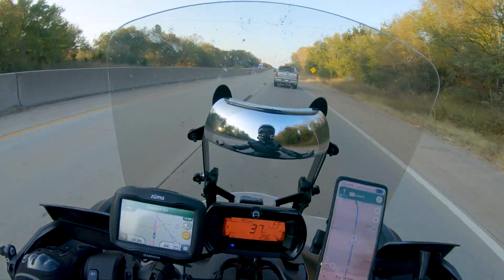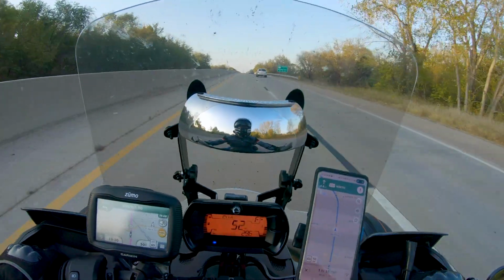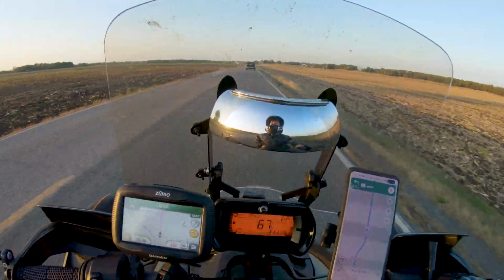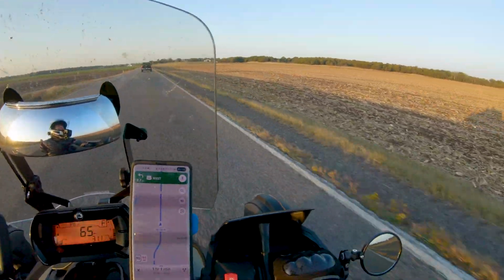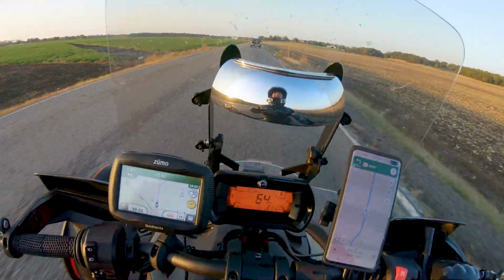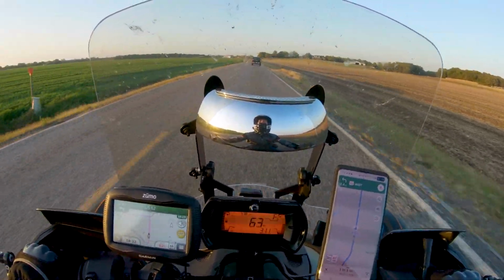Looks like somebody rear-ended that farm tractor too as they were slowing down for whatever happened. It's bad news. These people are okay. It's kind of pretty out here towards sunset, in the middle of rural Oklahoma. Farmland, no fences, just blacktop. Not a bad road, but it's not great. Pull off camber and you've got some potholes here. It's pretty nice.